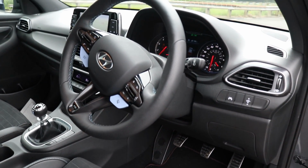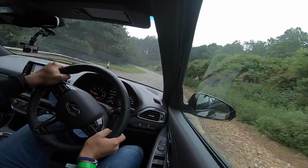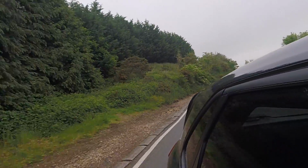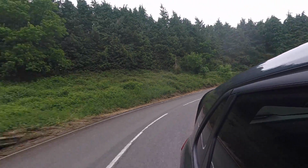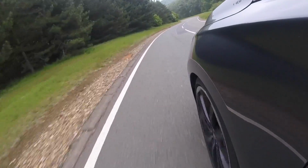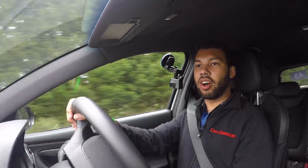The inside of the i30N also boasts a lot of features, including an 8-inch touchscreen with smartphone connectivity, DAB radio and navigation. You've also got cruise control, climate control, automatic lights and wipers, front and rear parking sensors, electric front seats, autonomous emergency braking, different driving modes, front sport seats, rear parking camera, keyless entry, wireless phone charging, launch control and rear privacy glass. So let's talk about how the car handles.